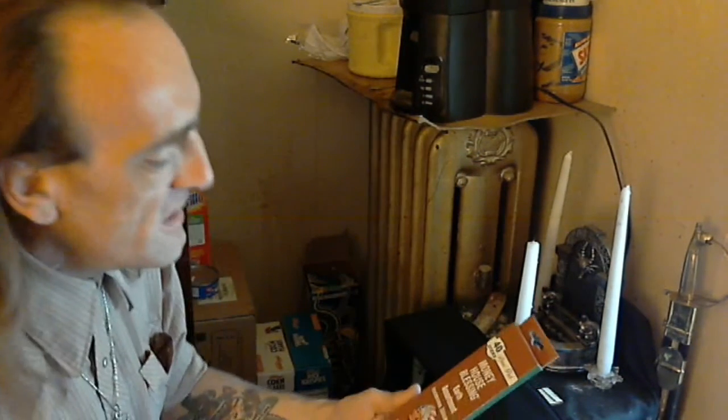Personally, this is really cheap stuff. I got this at Family Dollar, so it's really kind of cheap incense to me. And if I had my way about it, I'd be buying the good stuff all the time. But you know how it is. Sometimes you gotta stay within your budgets. Whoops, almost fell. Right, so we got that there.